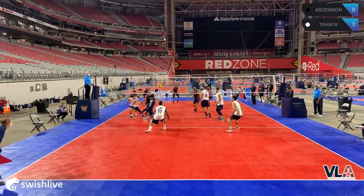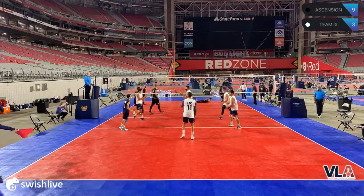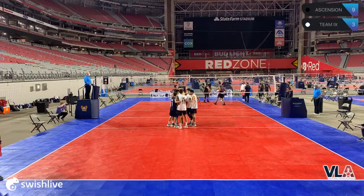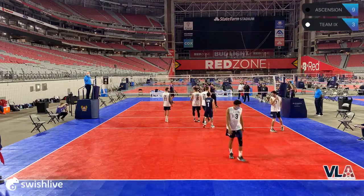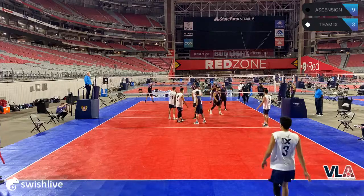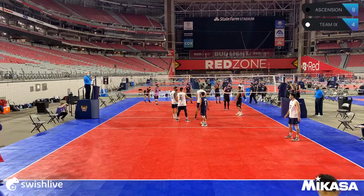That's a really good set that time by Kaniho, smartly reused into the block by Coronado, who will get the set ball again. Excellent shot that time, taking advantage of the slight size mismatch between himself and BJ Hiapo. Rolls it over the top of the block and down. Coronado is going to be a big option in the offense for Team IX all weekend long.